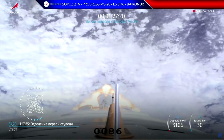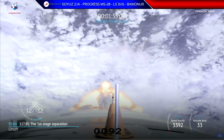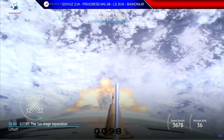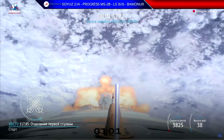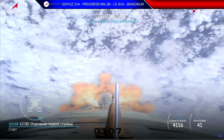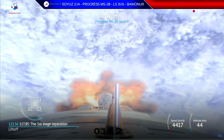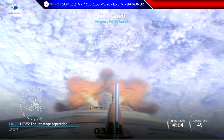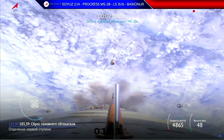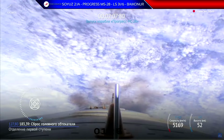90. The blockhouse in Baikonur reporting good structural parameters for the vehicle, good first stage engine performance. Standing by for first stage separation. And we have confirmation of first stage separation. Second stage engine up and running.